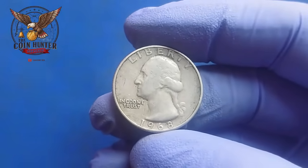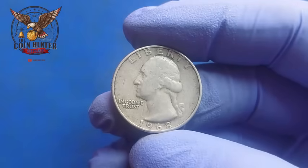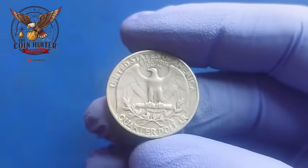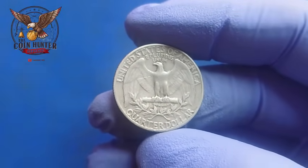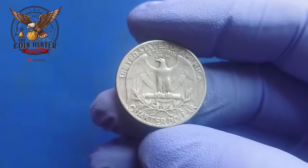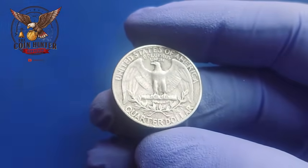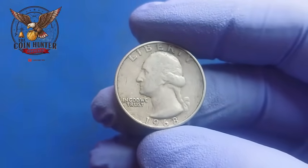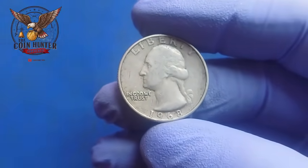In 1968, the United States Mint was still dealing with the aftermath of the great coin shortage of the mid-1960s, which had led to the removal of silver from dimes and quarters starting in 1965, transitioning to the copper-nickel clad composition we still use today. But here's where the story gets absolutely fascinating.